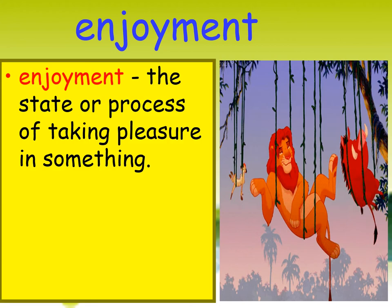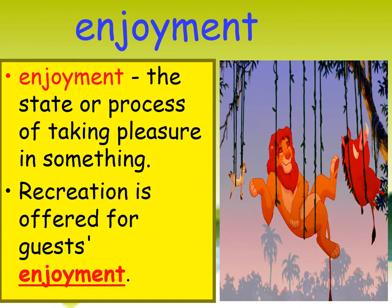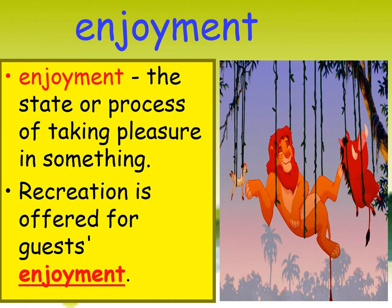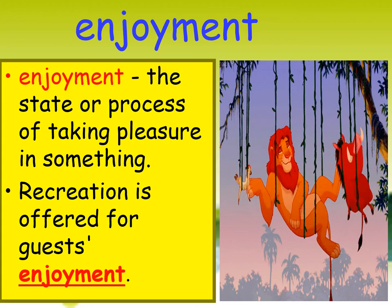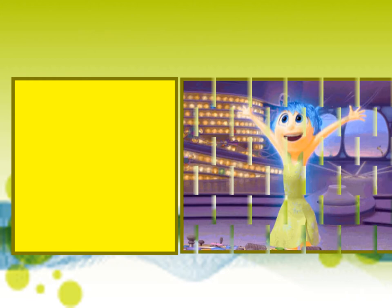Now, for example, recreation is offered for guest enjoyment. It's like us, we can play games or you can go on the beach. Or you can travel, go on a trip, to have some enjoyment, where you can get happiness. The state or process of it is called enjoyment.